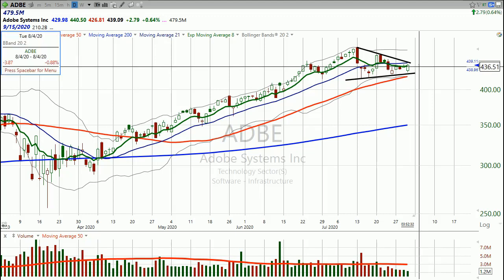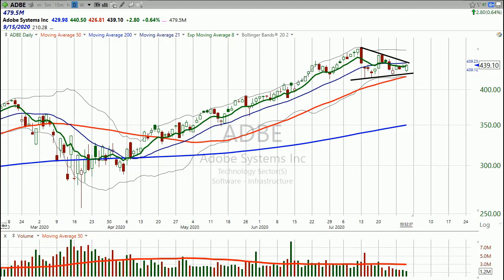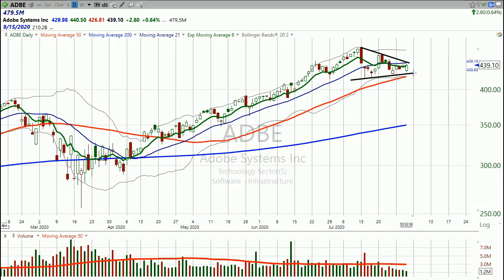So this is just kind of coiling here, and you're going to have to give the stock about 5% of room on the downside. It has to stay above the 50-day moving average or you're out of here. But with this stock right where it is now, I think you can be a little bit proactive, take a small position here, and then if the stock starts breaking out, that's when you can add to that position, so you got kind of a head start on it, which gives you a lower overall cost basis. So anyway, that's my deal on Adobe.